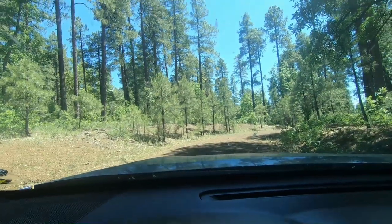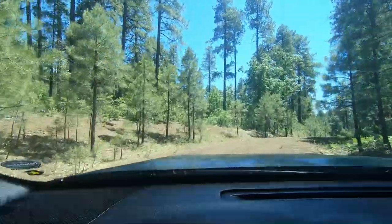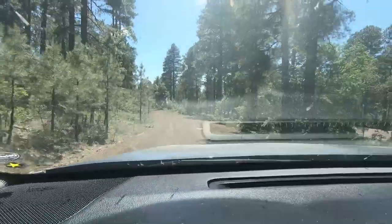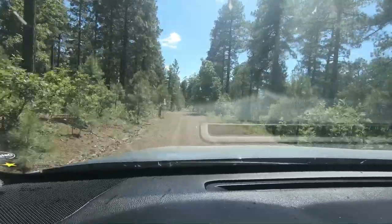Heading up toward Cooley. I'm gonna open the fence here, by the gate, and close it. This may be quicker than I thought if you don't have to hike this thing. That'd give me time to do one more.